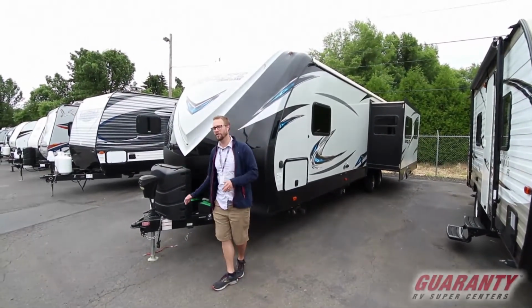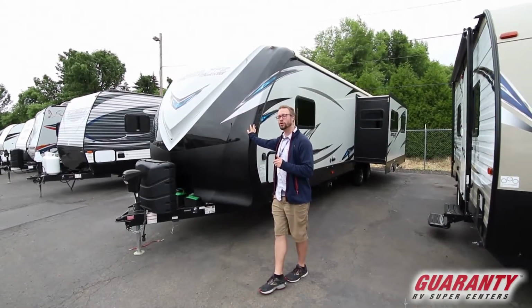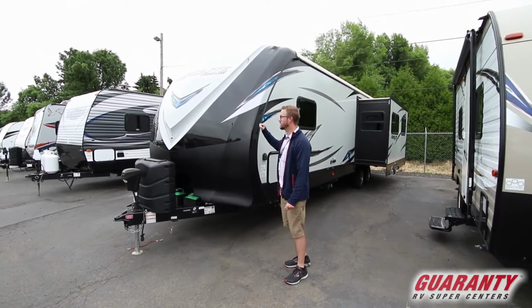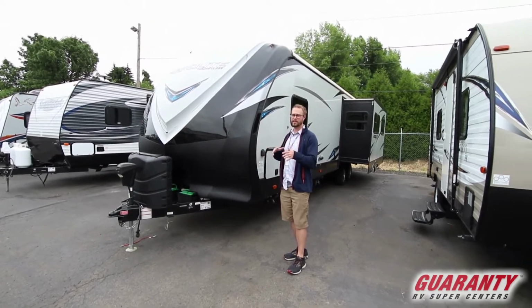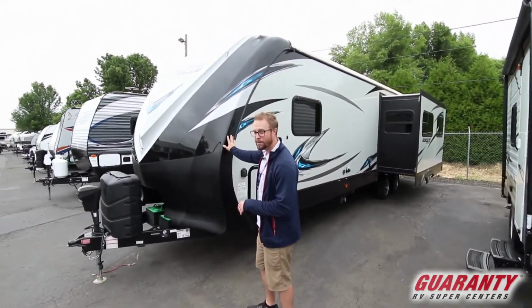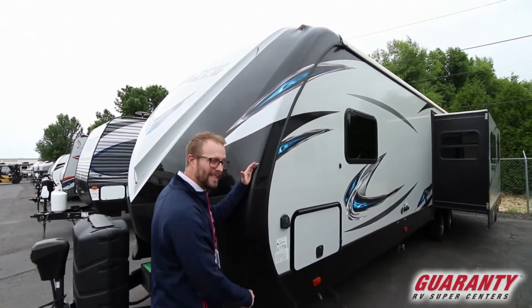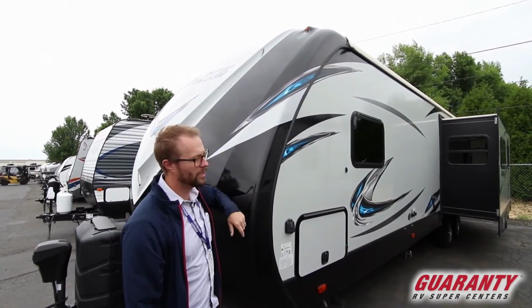I want to talk to you today about this great used 2017 294 RKSS Dutchmen Aerolite. It's going to make somebody really happy, a really nice used unit with a lot of space and a lot of versatility to it. First off, you have a really nice wrapped front cap, so the sidewall comes in, and so you're relieving as many stress points along the seams and really protecting your walls there for the long run.